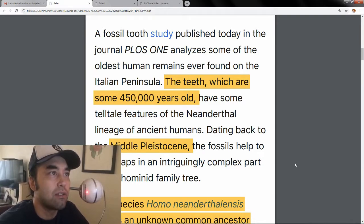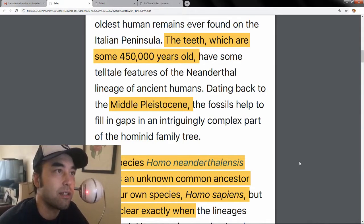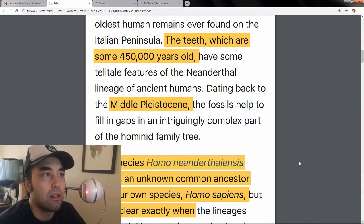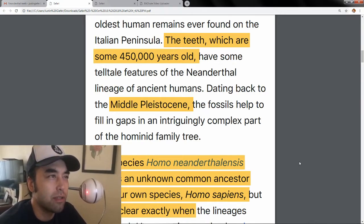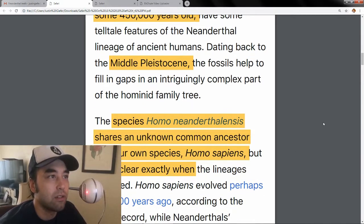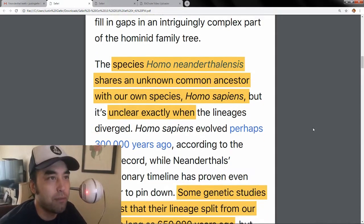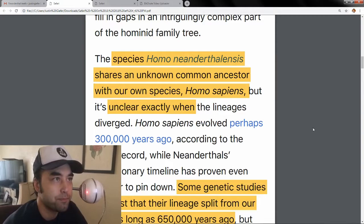And they found 450,000-year-old teeth on the Italian peninsula, and they're using basically this forensic analysis to date back to the Middle Pleistocene. There are some telltale features of the Neanderthal lineage in ancient humans, like they know that we share DNA and all that kind of stuff. But this tooth is actually going to fill in some gaps in our family tree, the hominid family tree.